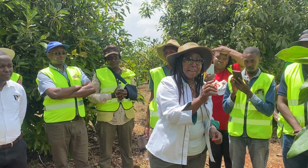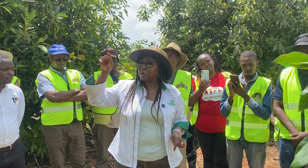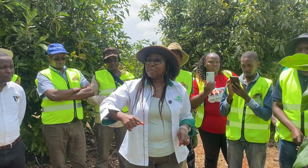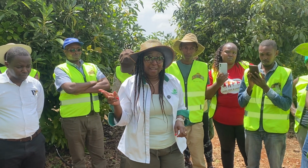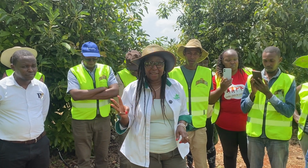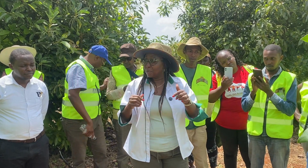So whoever, if I had done this orchard the same time with somebody who's done from this, they would have been harvesting 1 year ahead of me. Just because I was saving what? 200 bob. 200 bob or even 300. So that is the other thing that you need to be aware of.